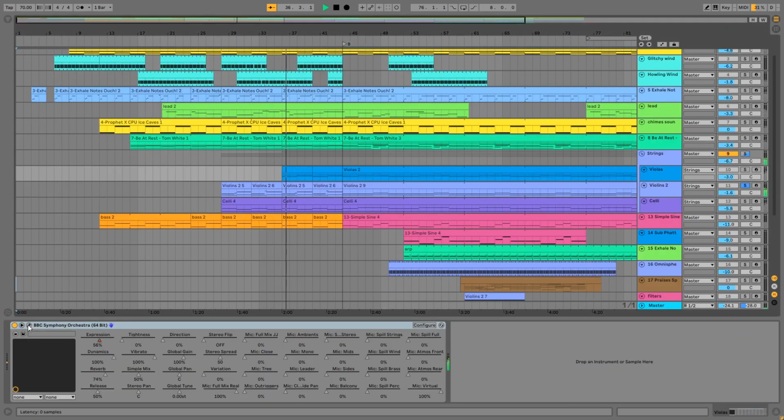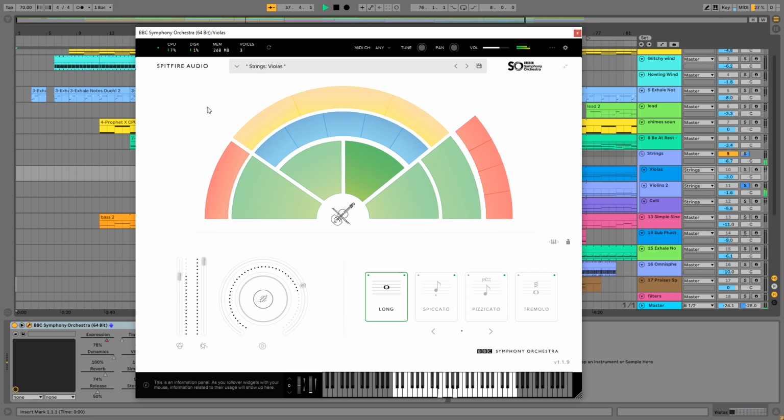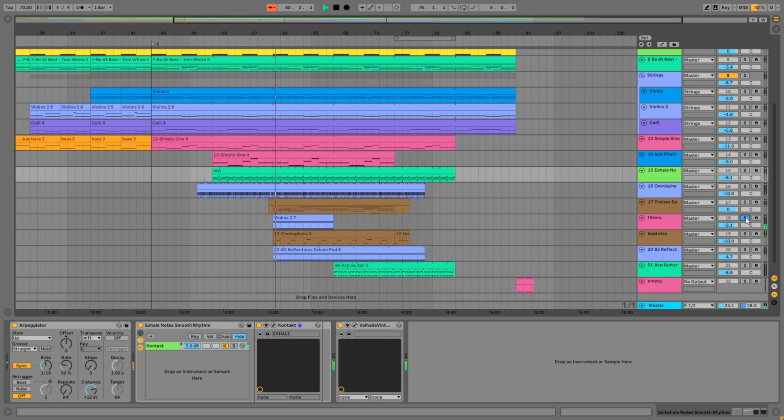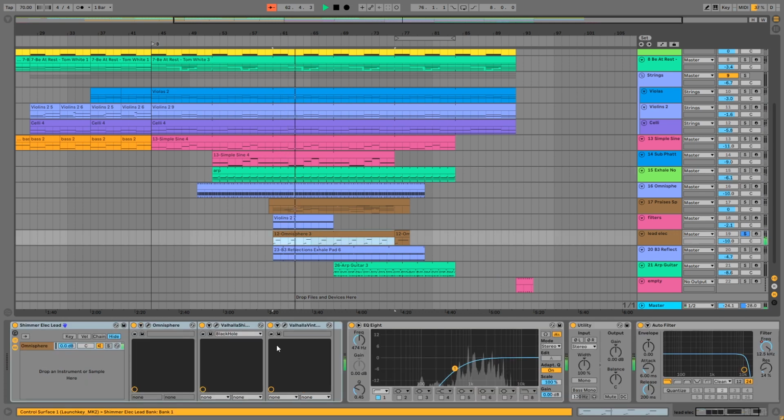One plugin I used a lot was this BBC Symphony Orchestra plugin from Spitfire Audio. They were actually giving this away for free. I don't know if they still are, but if they are, I really recommend getting it. It's a really good introduction to an orchestra library. We've got a few layers here, some violins. And we get this lead electric part here, which would sound much better on a real electric, but because I've got so much reverb on it, I think it works.